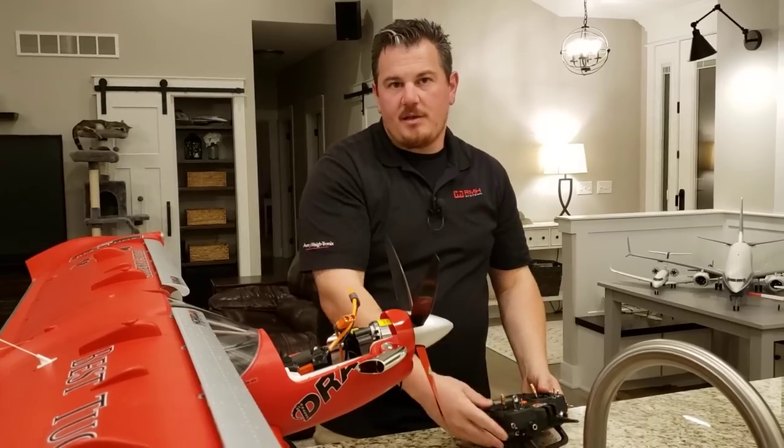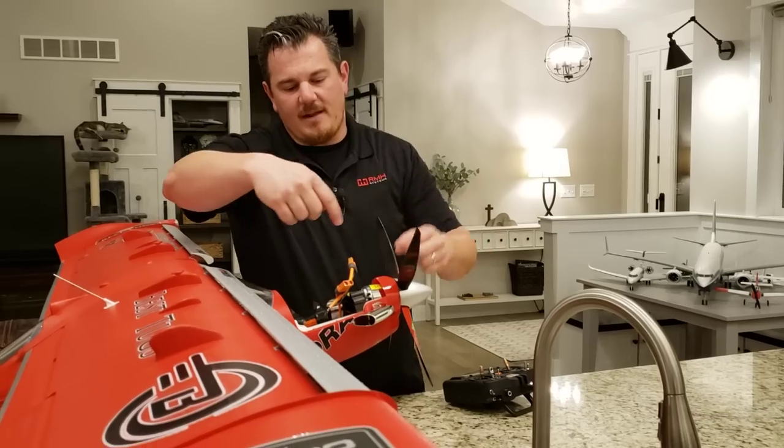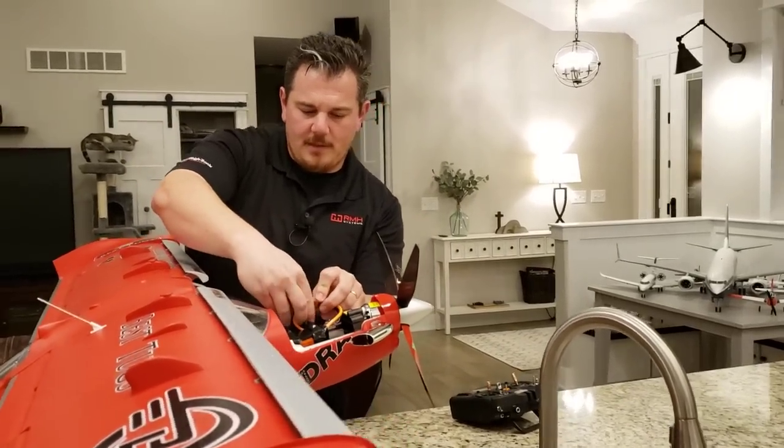Okay, keep this in a safe place. If the plane were to take off forward, you'd be safe, okay? You don't want to do it here because if that starts running, you could get cut. Okay, so keep your body in a safe spot.